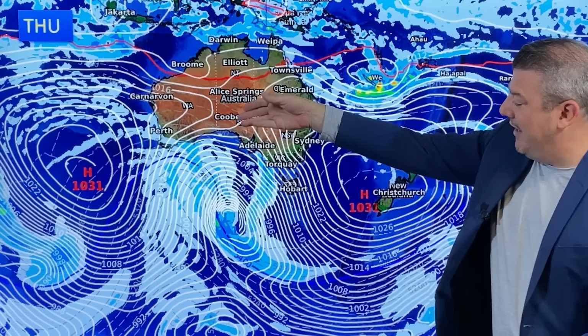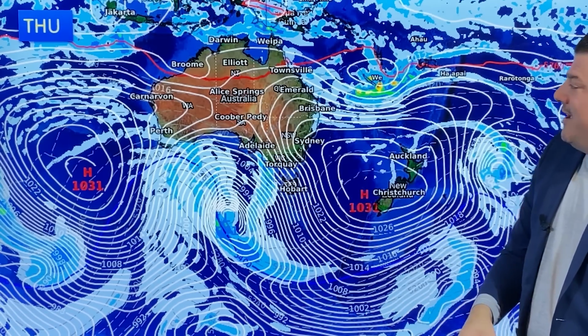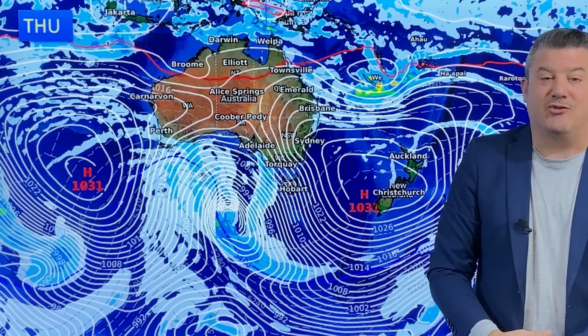But look at this in Australia, big windy nor'westers. So it'll be warm for many places as we go through the end of next week in Australia anyway.